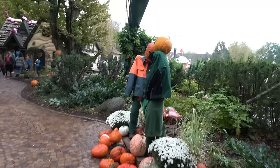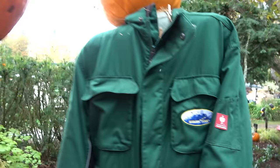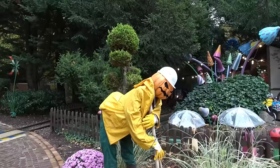Yeah, we've got some more Halloween decorations here. We've got some Europa Park workers. As you can see, actually got their overalls on here. That's nice, isn't it? It's embroidered. Should sell them in the shop. Yeah, the pumpkins in this area, they paint things on the face as well. Oh, look at this one here, doing a bit of garden. He's got quite a creepy face, hasn't he? Oh, that's a cute little outfit line for the kids behind.